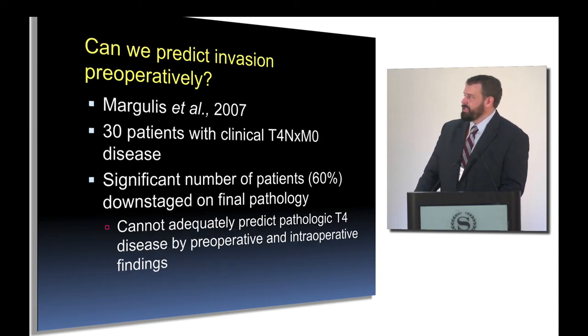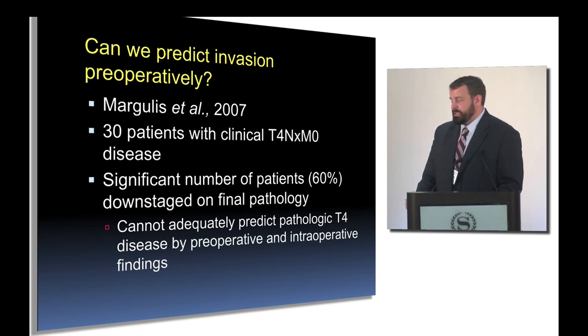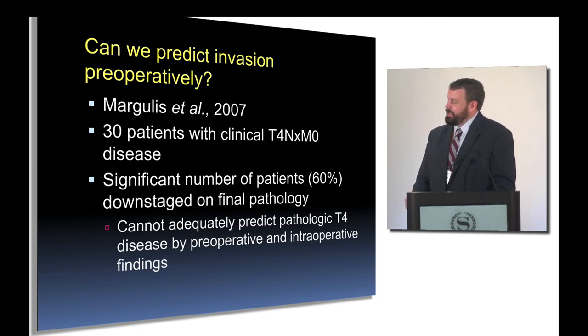So can we predict invasion preoperatively? Vitaly Margulis looked at patients who had clinical invasion of other structures. Of those 30 patients, 60% did not have pathologic involvement, so it was difficult to predict prior to surgery whether or not the adjacent structures were invaded. Now, for the two patients we showed, the one with the liver is not in doubt, but for the patient with the pancreas involvement, even if they had more significant involvement, we could have removed a significantly larger portion of the pancreas.